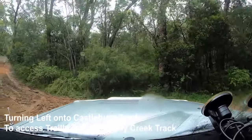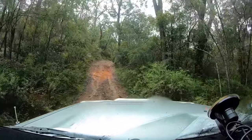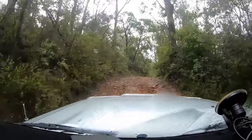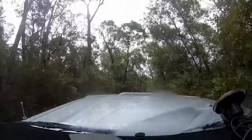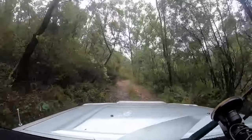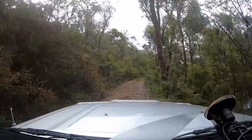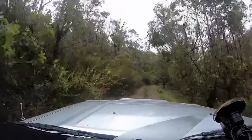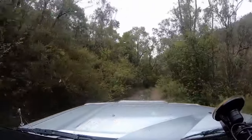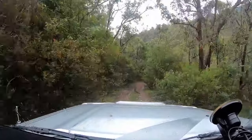Alright, left at the bottom, yeah, guys. So we're just chatting there about Castleburn track, about Matheson track. Now, unfortunately, we didn't end up getting to the Matheson track on this trip, but here we are, turning left and onto the Castleburn track. Straight away, this is a lot more overgrown and enclosed, and feels like a track that doesn't get nearly as much traffic as the Firetrail that we've just come from.